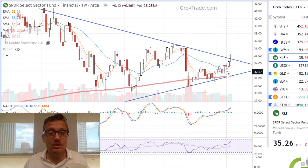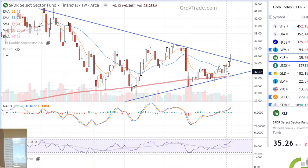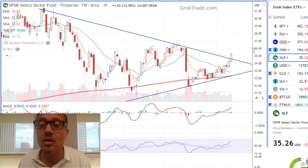And on the weekly chart, saying that the markets are only as strong as the financials there to support the markets. And that's what we are seeing right here. Nice symmetrical triangle, nice pop to the upside. And we're heading into go-go land. I mean, man, this thing could take off.